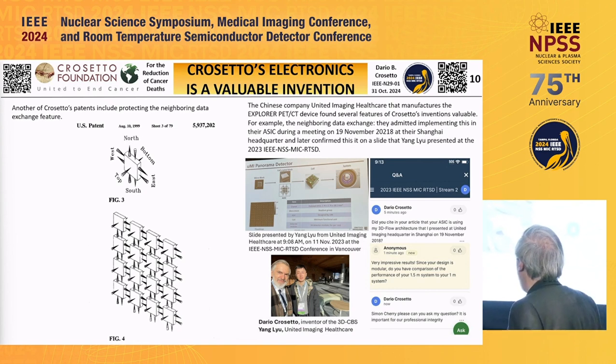obviously, if I don't have millions of dollars to pay an attorney to defend the patent, I can do nothing. Last year I saw the proof that the ASIC built by United Imaging, this picture here, is practically my invention of the year 2000 that is covered by this patent, okay?